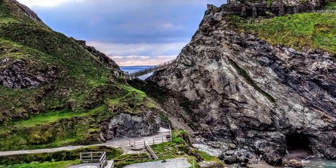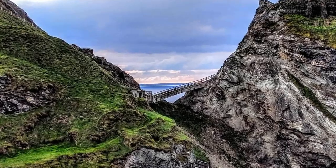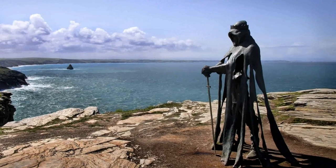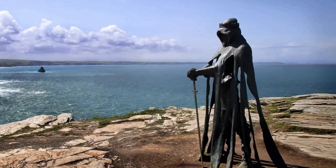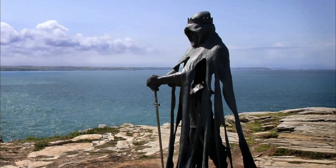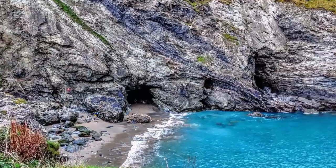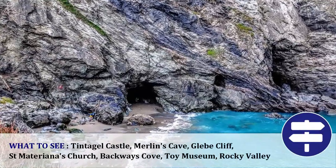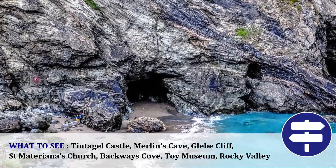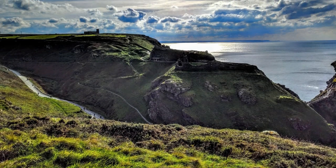Tintagel Castle is a medieval fortification located near the village of Tintagel. You can also visit St. Nectan's Glen, Merlin's Cave, Glyn Cliff Church, Bakeway's Cove, beaches and park nearby.